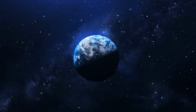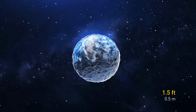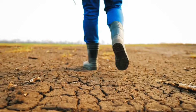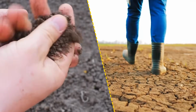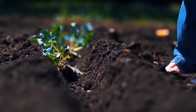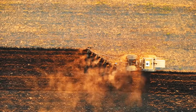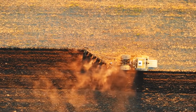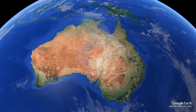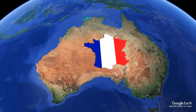It holds enough water to cover the Earth under a 1.5 feet deep layer of water. Or, more usefully, it could provide enough water for thirsty Australians over the next 1,500 years. Only 6.5% of Australia has soil suitable for farming, so this doesn't seem like a huge amount. But in case you forgot, Australia is big, and this small percentage is about the size of France.